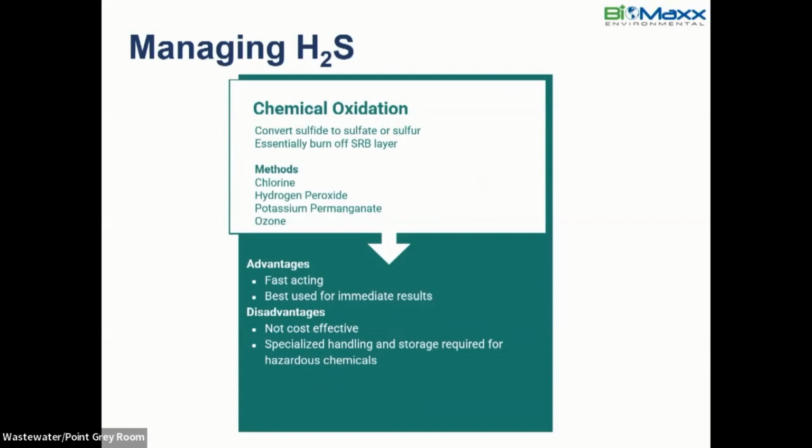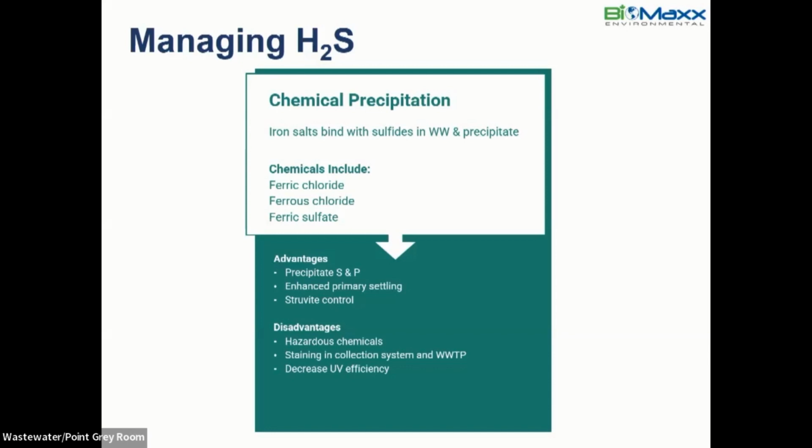Oxidation, similar kind of thing. You can take these oxidizers, chlorine, hydrogen peroxide, for example, and you basically are burning off the sludge layer in a pipe. If there's no bacteria there, there's no bacteria to breathe out hydrogen sulfide. The only problem is the bacteria don't get the memo that they were burned away. So once you burn them away, they come back again. So you have to keep burning the thing off.